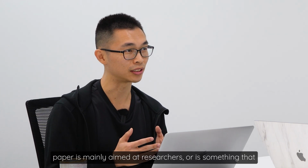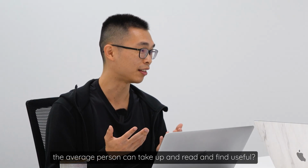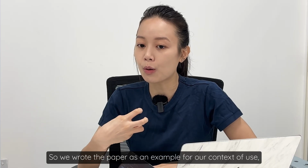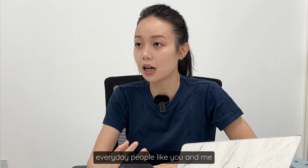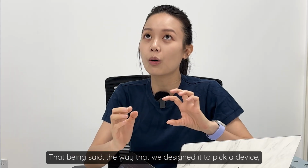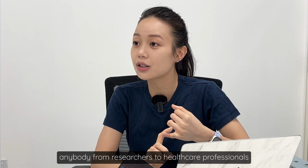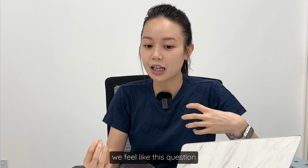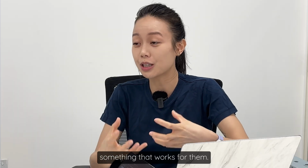So would you say this paper is mainly aimed at researchers, or is something that the average person can take up and read and find useful? So we wrote the paper as an example for our context of use, which is we wanted to pick a device that could be used in everyday people like you and me who are participating in the clinical studies. That being said, the way that we designed it to pick a device, it was designed to help anybody from researchers to healthcare professionals to even consumers like you and me. And the reason for that is we feel like this question would be pretty common in the next few years, and people want to know how to best choose something that works for them.